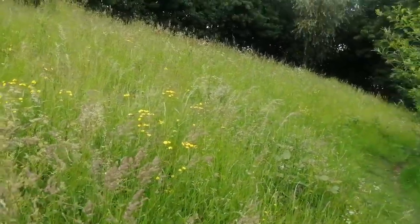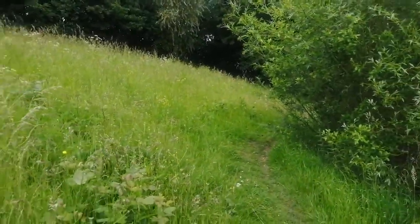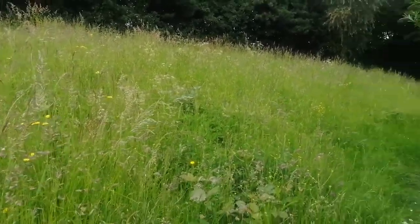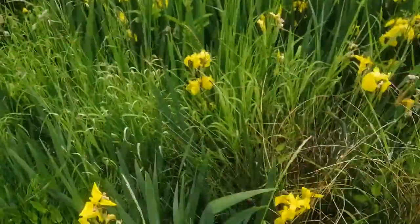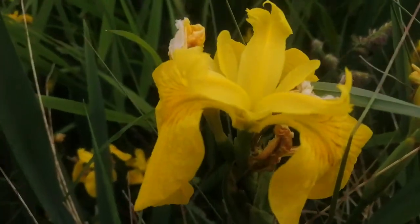This bit of meadow has been left unmown, and I wonder if that's because they know something nice is growing here and they're trying to protect it. Not impossible. I'll have a look in a minute, but just a better close-up of the yellow flag iris. Very nice.